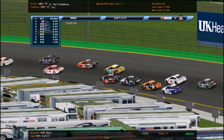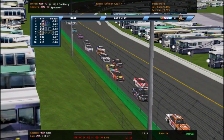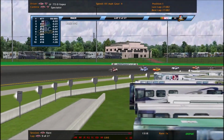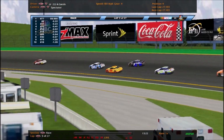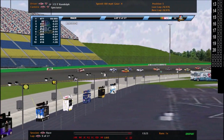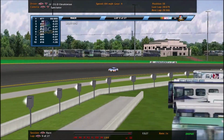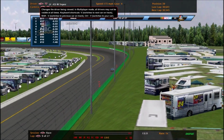Battle for the top 10 position, Joe Jefferson, Philip Goldberg. We go back up front, Dylan Young falling on the outside. Nick Smith is going to take that position. Tim Randolph up to second. Goes Marcus Yepez, who's slow after he has heavy rear end damage to that ride right there.